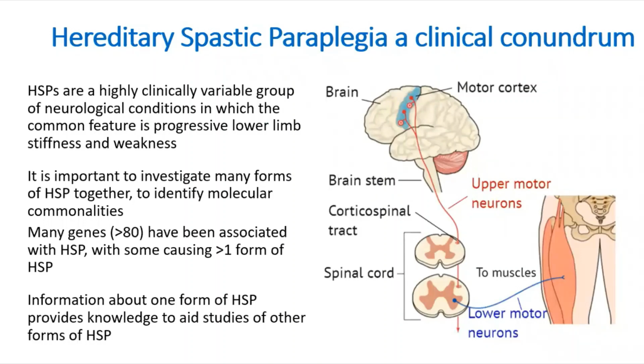So we called this slide Hereditary Spastic Paraplegia, a Clinical Conundrum. And the reason that we called it this is because HSPs are a very variable group of neurological conditions. So if a patient comes into the clinic and has a diagnosis of HSP, all that really tells us is that they have this common feature, which is this progressive lower limb stiffness and weakness. But it doesn't tell us about the underlying cause of their hereditary spastic paraplegia, or whether they have what we call a pure form of hereditary spastic paraplegia, where they simply have the progressive lower limb stiffness and weakness, or whether it is what we call a complex form of hereditary spastic paraplegia, where they may have other features such as problems with learning or seizures.